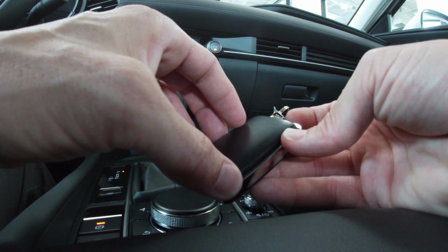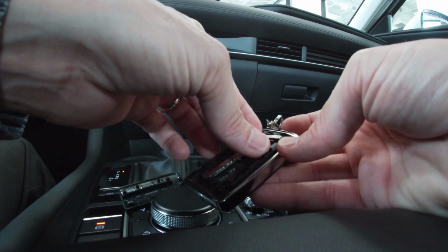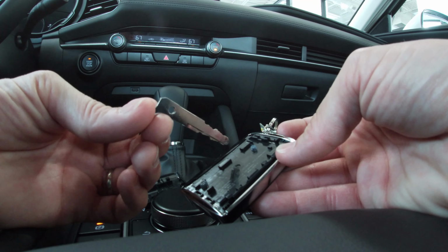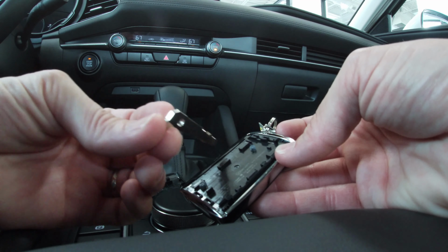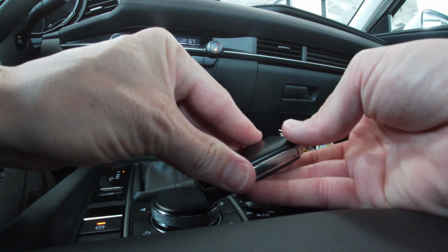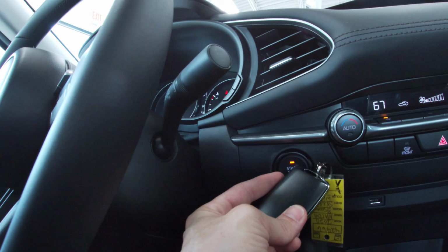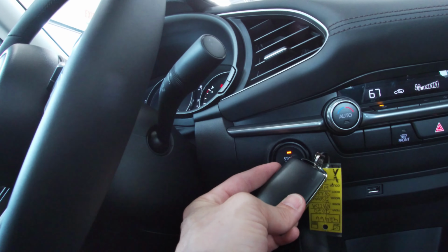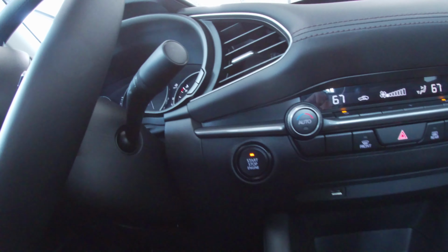While we're looking at the keys, you can tell that this does have a key inside of it. This would go into the keyhole behind the door handle. So you would have to pull the door handle, put this in, and unlock it in case this were ever to lose battery power. Then you would simply put this back together and touch it to the start-stop button, and it will start once you push the start-stop button.